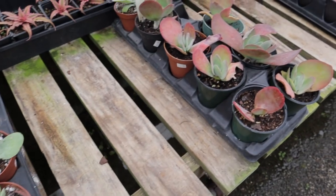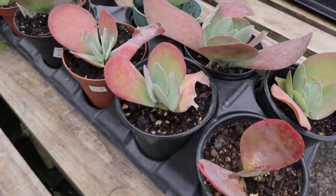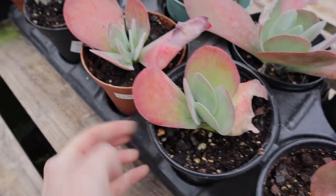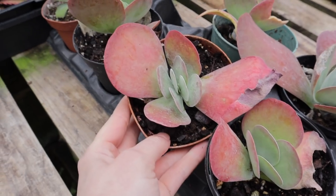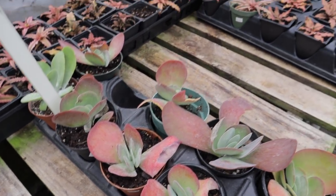And here we have a flapjack cactus. Now these are so pretty because of the colors. I mean, they're amazing and they're $6.95. Like, look at these beauties. Wow. Put that in the right pot and oh my goodness.